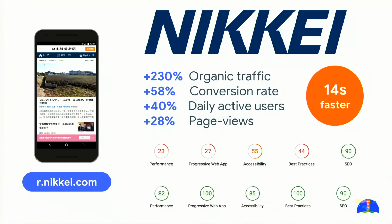Nikkei is Japan's largest media company. They have a site that's got 450 million users accessing it, and they spent a lot of time optimizing their old mobile site, turning it into a new PWA. The impact of performance optimizations was huge. They were able to get 14 seconds faster on interactivity.